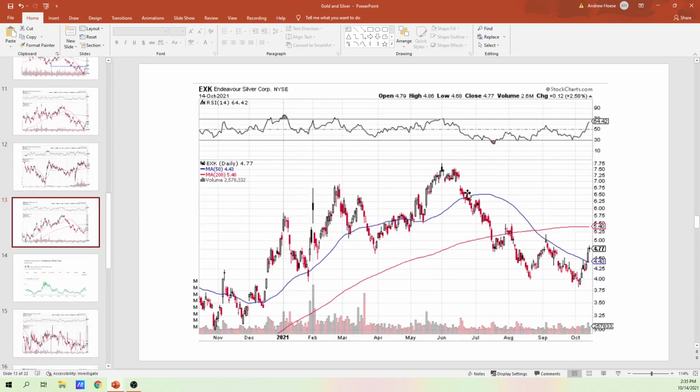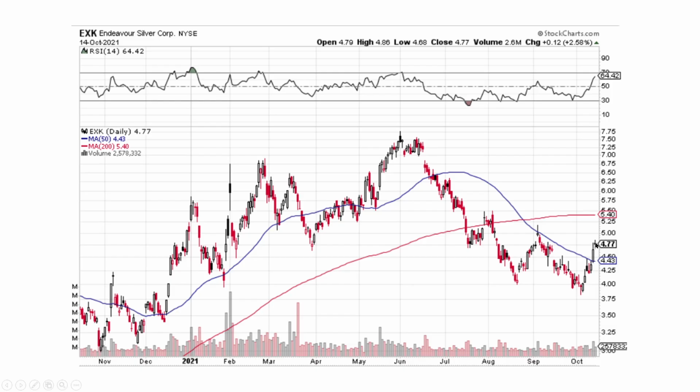Looking at Endeavor Silver, this is a clear downtrend break. Looks good. Could we pull back on the short term? Yeah, we could. You got some resistance right here coming through. A couple times hit it. So we could come back and do a little U-shape or something.